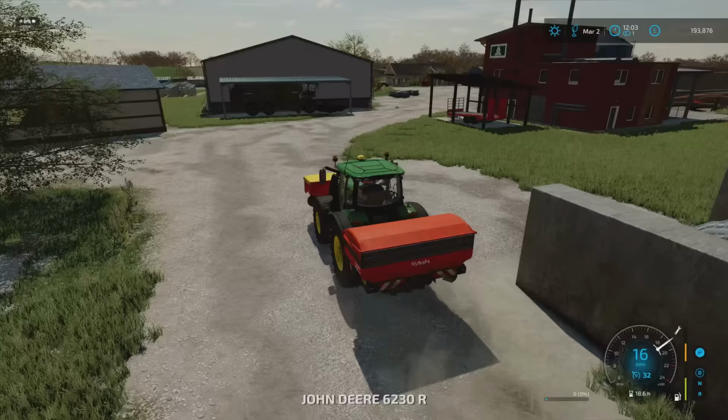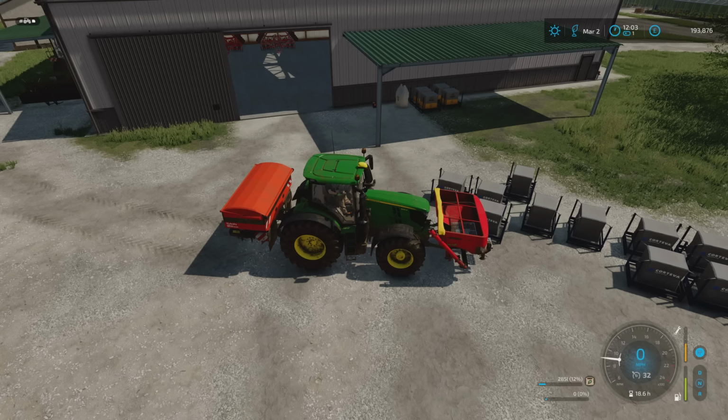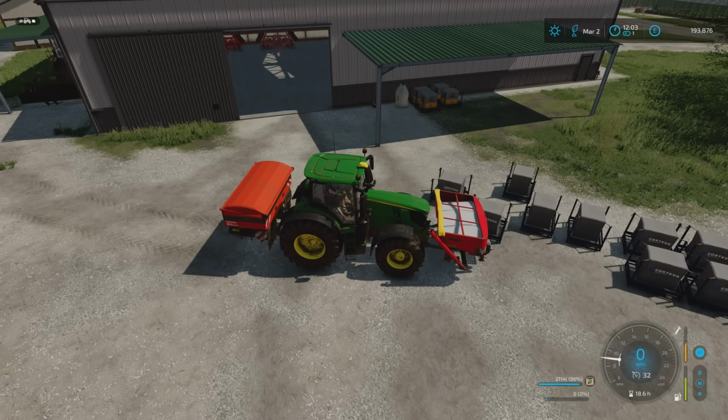Actually, I can load these back up again now, can't I? Because it's going to need fertilizer. All good. I'll get the sheep over. I don't know what I'm going to do. I think the trailer I've got does 22, and I can't remember how many the sheep pen holds. So I might do 66, maybe. I'll have a look. And then it'll be on to getting the hay sorted.